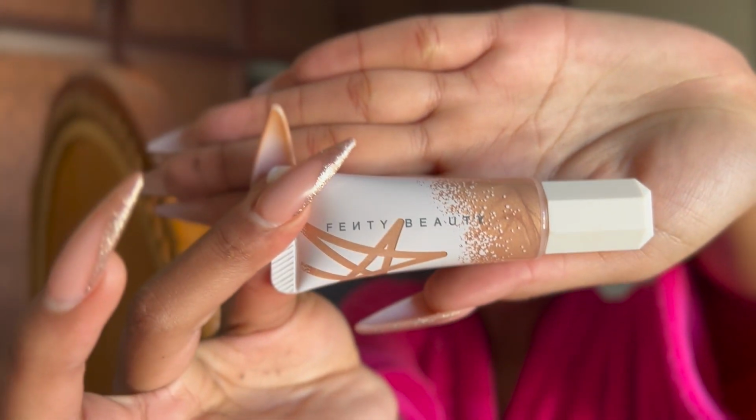This is how it looks outside the box. Okay, but the lady highly recommended it to me. She's like 10 out of 10. And this is the one you have to color match with your foundation, because you have to mix this highlighter with your foundation and then apply it on your skin. So that's how basically it works. So I hope I get it right.